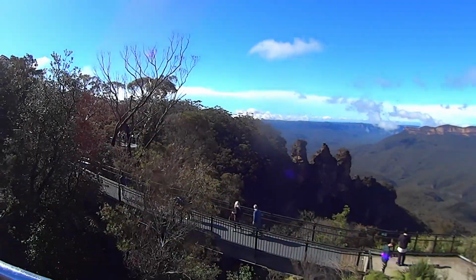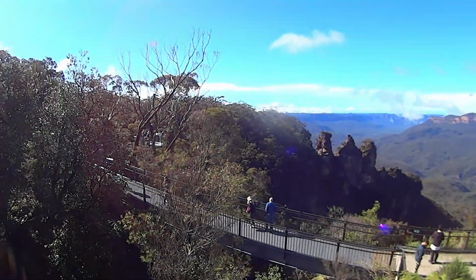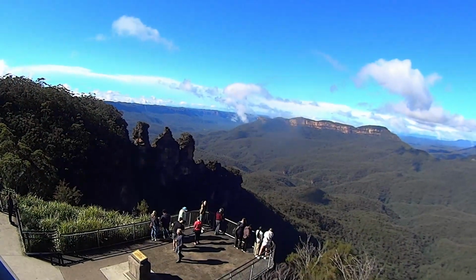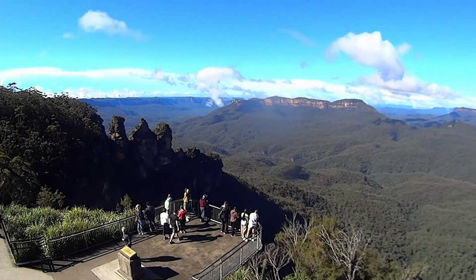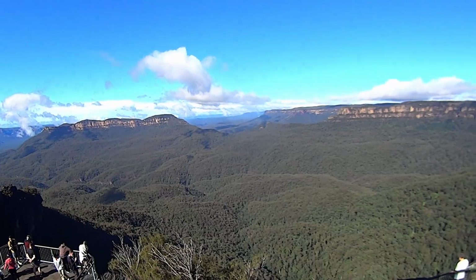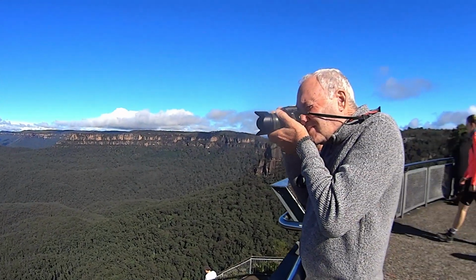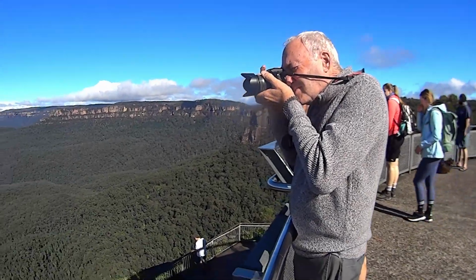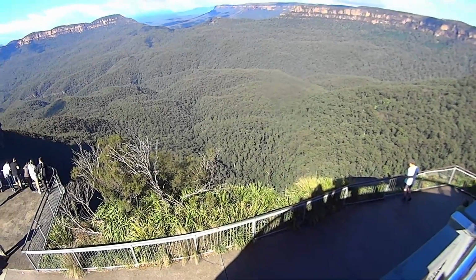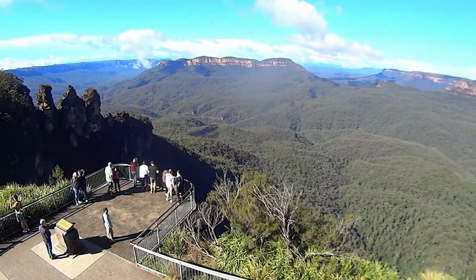Okay. And there you go. Three sisters. Absolutely stunning. Just have to do this again. It's just so stunning. The magnitude of it. Incredible. Absolutely incredible.